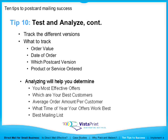Once you start testing, be sure you have a way to track the different postcard versions, like with a coupon code for example, and record each response. The data you would want to record for each sale is the order value, date of the order, which postcard the order resulted from, and the product or service that was ordered.